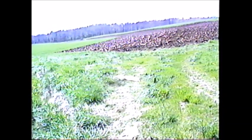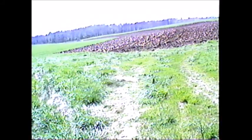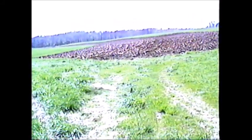Going to take Wellington plowing the ground where we plan to put tobacco this year. It's Monday the 17th of April, 1979. And this is where we plan to put our tobacco, and the sun is in my eyes.